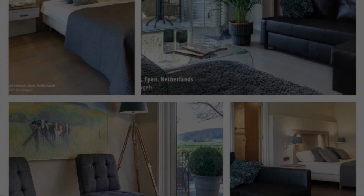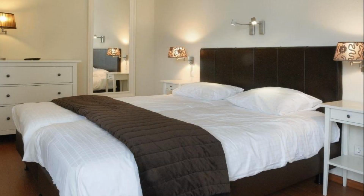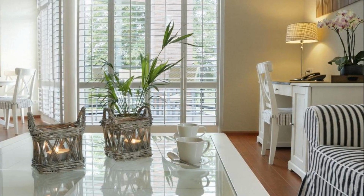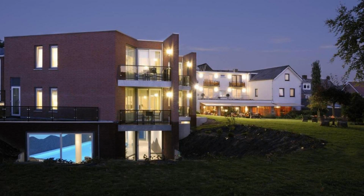And now you are watching a 4-star hotel. The location of the hotel is attractive and guests love walking around the neighborhood. There are 4 types of rooms available on booking.com. You can book online and enjoy it.